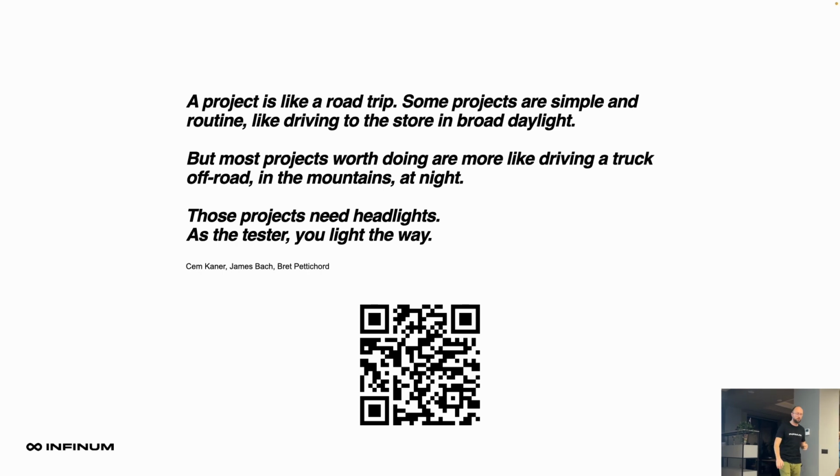But what I want you to keep in mind is this quote. IoT projects are never simple. They are always complex due to their very nature. They are comprised of several different components which need to work flawlessly with each other. We, as testers, as quality control, as quality assurance, we are the ones who need to light the way and take care of the whole project team, shift left wherever possible, and be the ones who will guide those kinds of projects to production, and in the end, who will be the ones to light the way. Thank you, everyone.